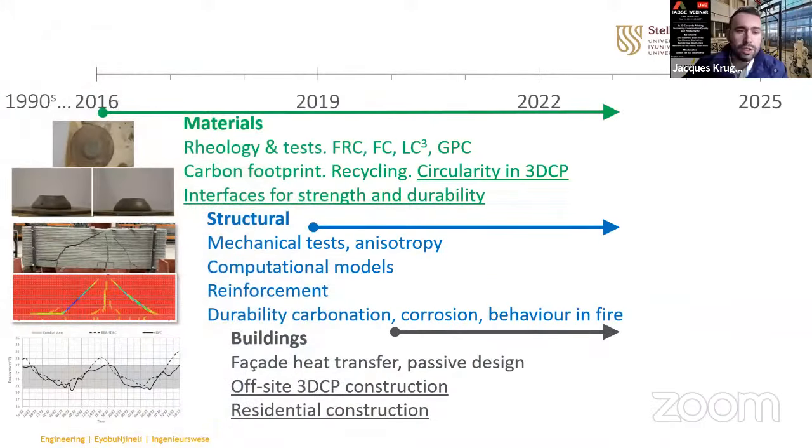So moving on to Stellenbosch. All 4 speakers that I will introduce just now are affiliated with Stellenbosch University, where we initially started the project in 2016 under the leadership of Professor van Zijl. And we developed the first 3D concrete printer in the Southern Hemisphere, followed by locally sourced materials.